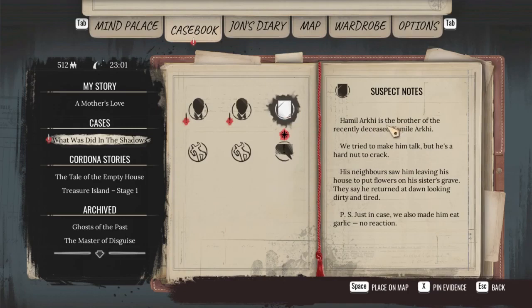Camille Arquis is the brother of the recently deceased Camille Arquis. We tried to make him talk, but he's a hard nut to crack. His neighbor saw him leaving his house to put flowers on his sister's grave. They say he returned at dawn looking dirty and tired. P.S. Just in case, we also made him eat garlic.